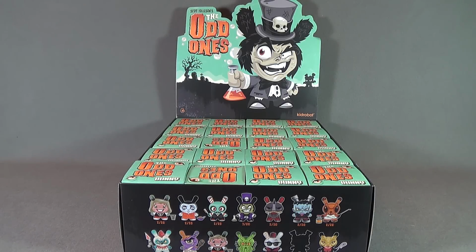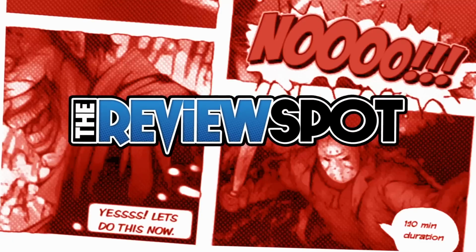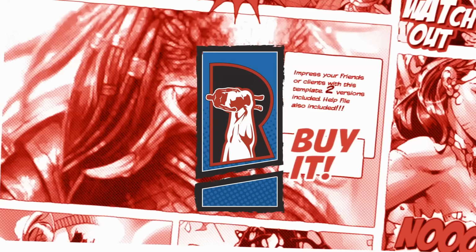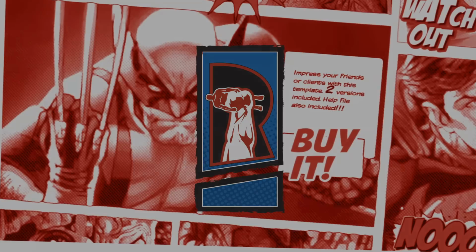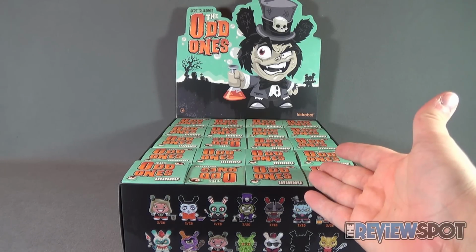Today's collectible spot, we are having a look at the Kidrobot Scott Tolleson's The Odd Ones vinyl figures. Not only are we going to be looking at the Scott Tolleson's The Odd Ones figures, but we're actually going to be looking at an entire case.